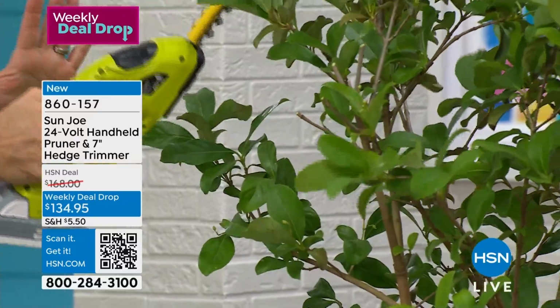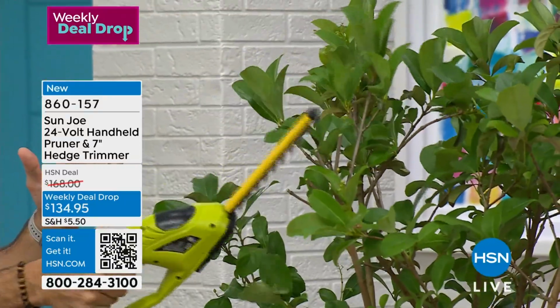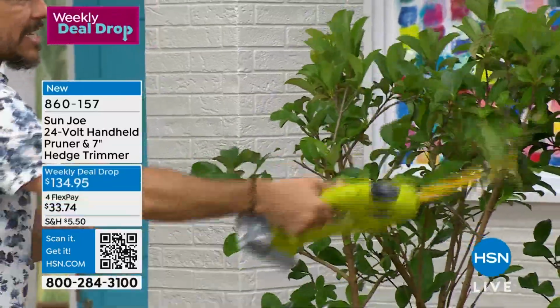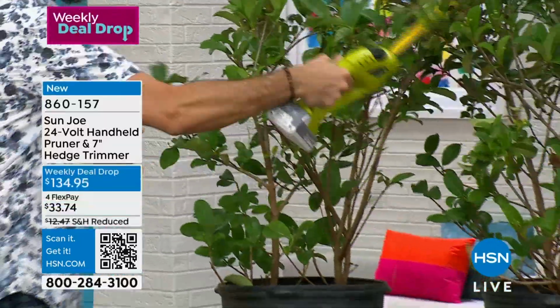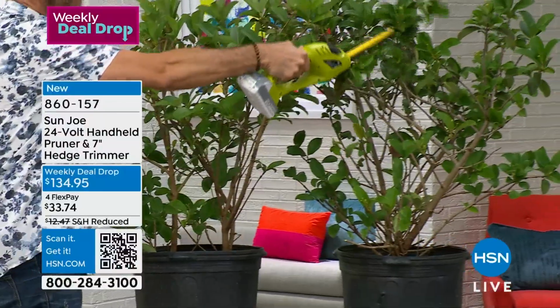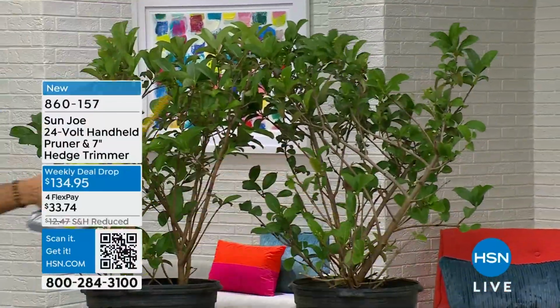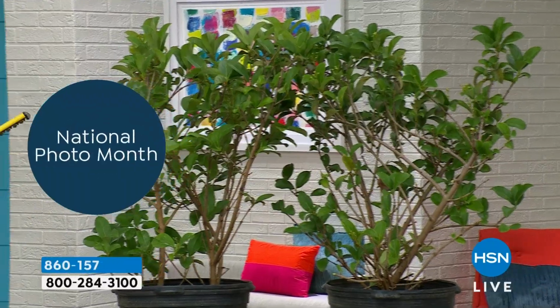Now, a lot of people like to be very deliberate and kind of go slow and take your time. I'm a little more quick with it. I like to just get in there and start lopping and hedging, so to speak. So I don't know if I have a future at the Mouse House in Topiary Design, but the point is this. You can see how quickly and easily it works.